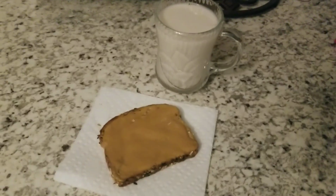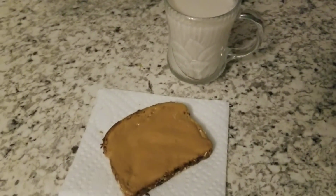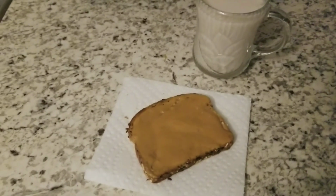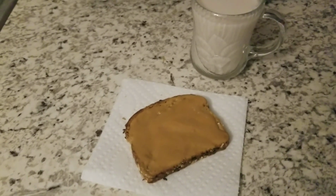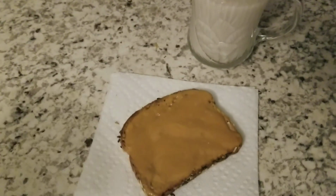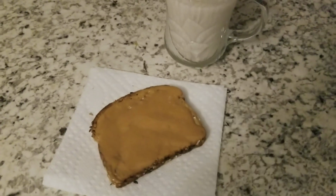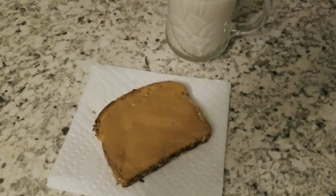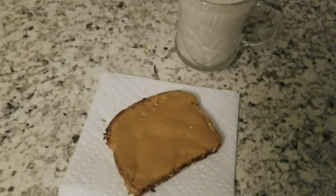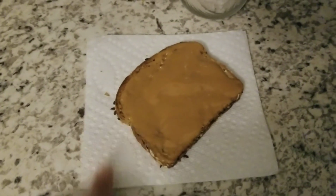So this is my third and final snack of the day. It is Dave's Killer 100% whole grain and seeds bread. It's about 60 calories and 12 grams of carbs. I did take a swig of orange juice because my sugar was low, and I tested a second time right after on a different finger, and it was a little bit higher, but it was still low. It was still under 70. So I did take a swig of orange juice, and I'm about to eat this.